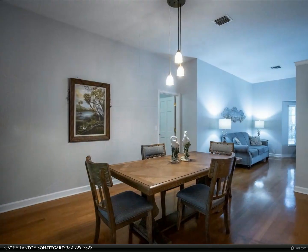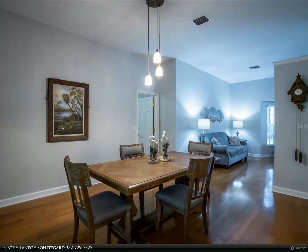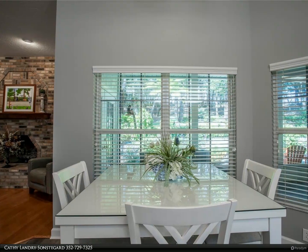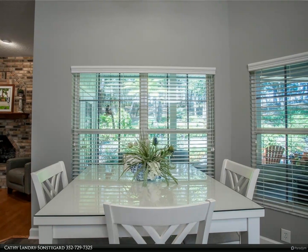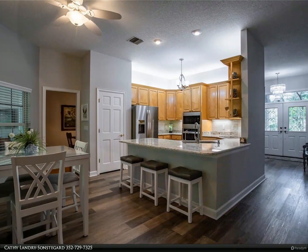The master suite, with walk-in closets and ensuite bath, is a wonderful retreat. Enjoy the jacuzzi tub, large walk-in shower, and dual vanities. The split plan is great for you and your guests. You'll even love doing laundry in this spacious, nicely appointed laundry room.